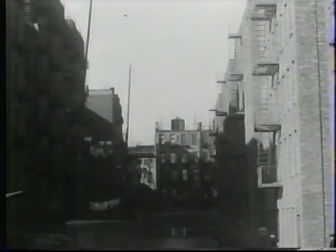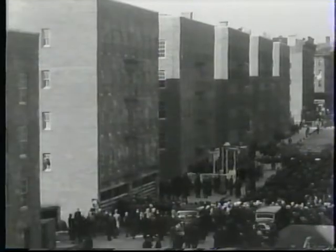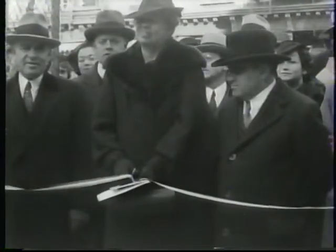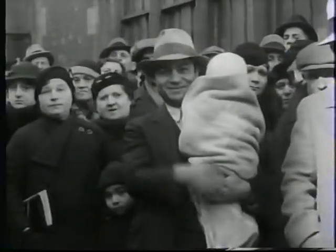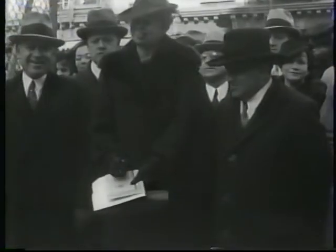Another New Deal project was the first low-income municipal housing on New York's Lower East Side, a $19.5 million effort. Mrs. Roosevelt officially opened the new homes, flanked by Governor Herbert Lehman on her right and three-time Mayor Fiorello LaGuardia.